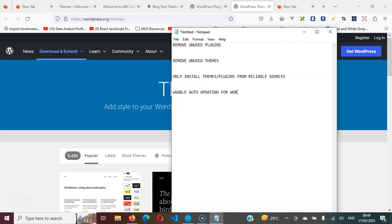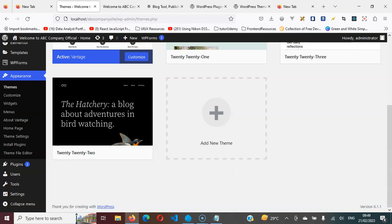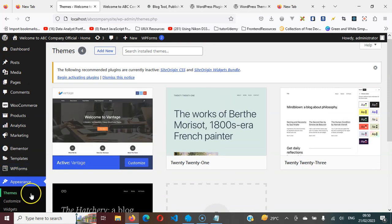Enable auto updating for your WordPress sites, themes and plugins.